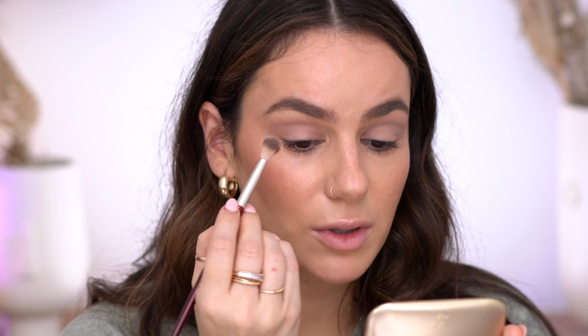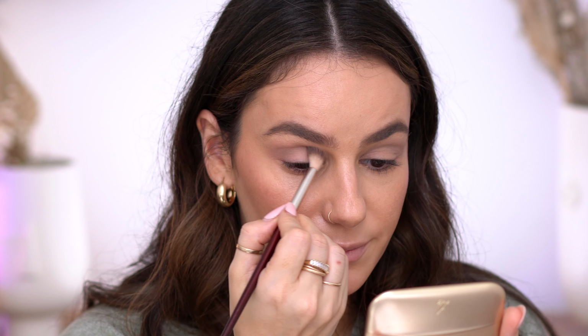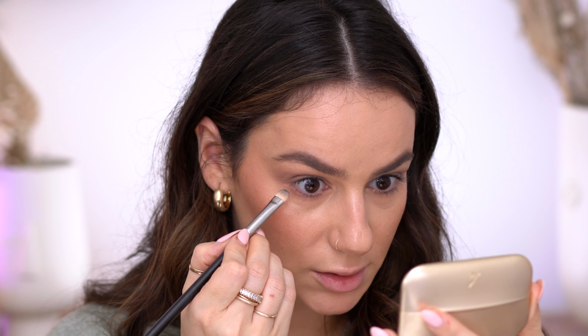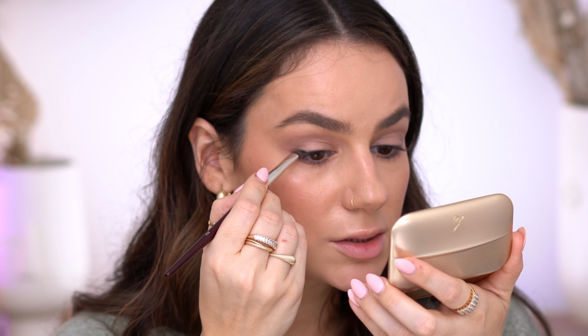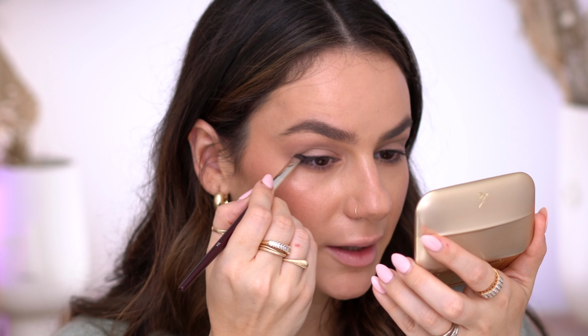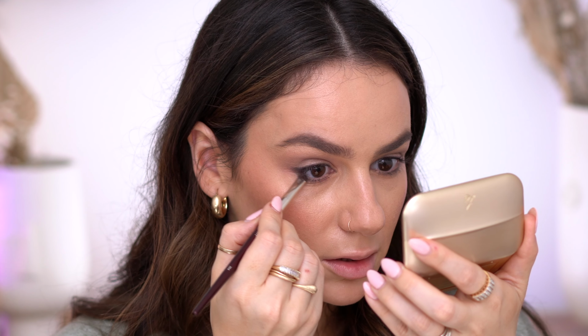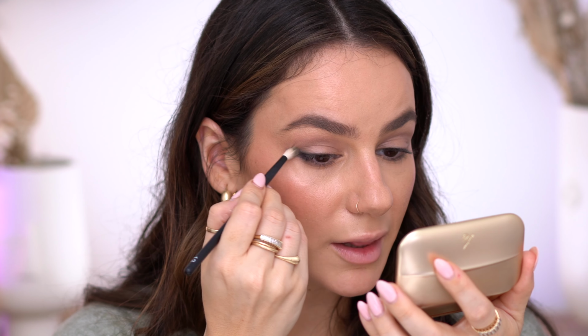Taking this brown here. Bring a little bit of that warmth in the crease. And you take the same color and just go under here. And then I'm going to take the dark one with a smaller brush and just use it on my lash line just to define the eye a little bit. And then I'm going to take this brown right here with Rephr number 13 and buff that line out.